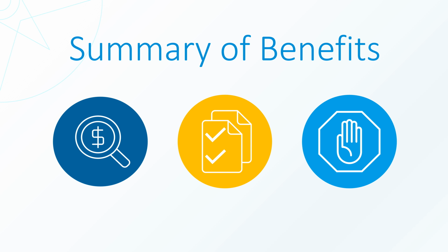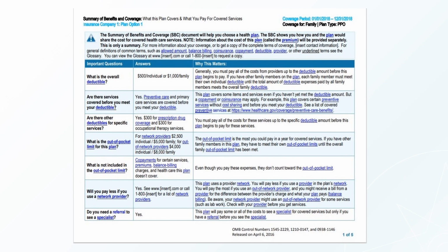Let's take a look at a few things worth noting on the front page of the Summary of Benefits. Check the coverage period. Start by looking at the date in the upper right-hand corner to ensure it's the version for the current plan year. Review the plan's name and type. It's important to make sure you're reviewing the Summary of Benefits for the right plan. Verify out-of-network coverage. Receiving care from an out-of-network provider and getting your insurance to cover it may require more effort on your end and will cost more than using an in-network provider.